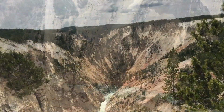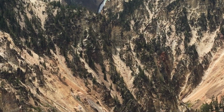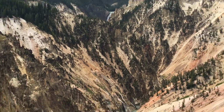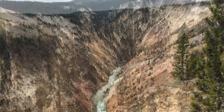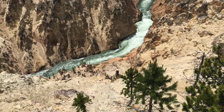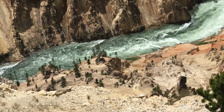All right, really windy up here. Way, way, way in the distance is the falls that we were at. And then they come down, they go through the canyon, right down here. Look at all the little waterfalls too. So cool.